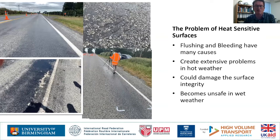You can see in the figure in the top right photo, you can actually see that tire tread has squeezed the bitumen on the surface. Down the bottom left, this is one of our trial sites where we stopped traffic just before starting to spray. We actually had to stop the trial because we'd ripped up the chip seal surface and exposed the base course underneath. So this is an example of the sort of damage that can be done.